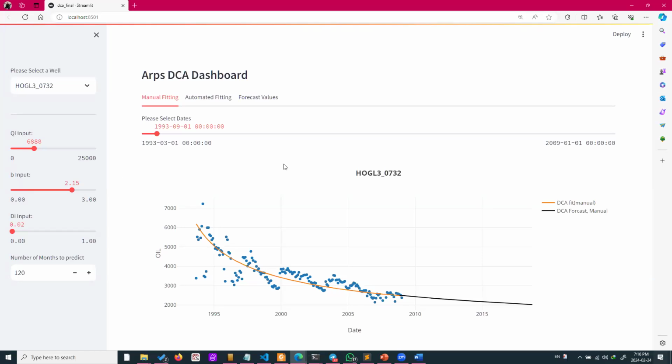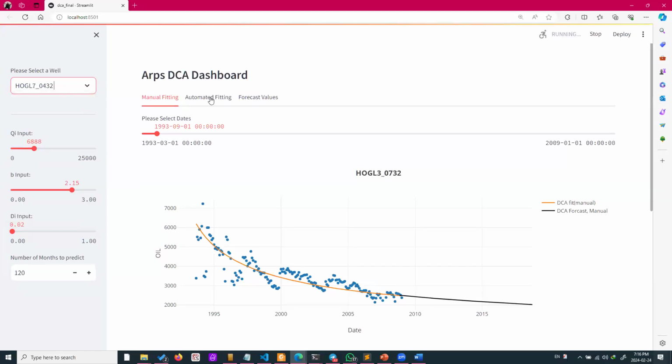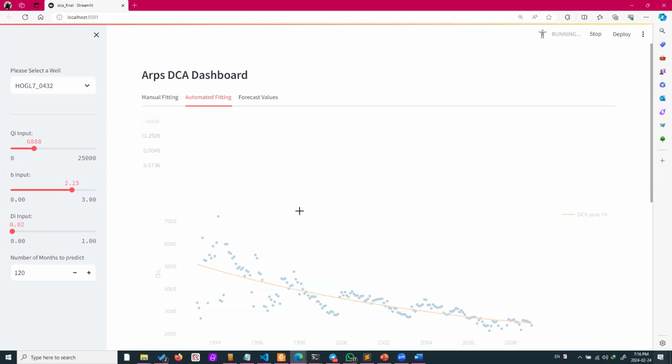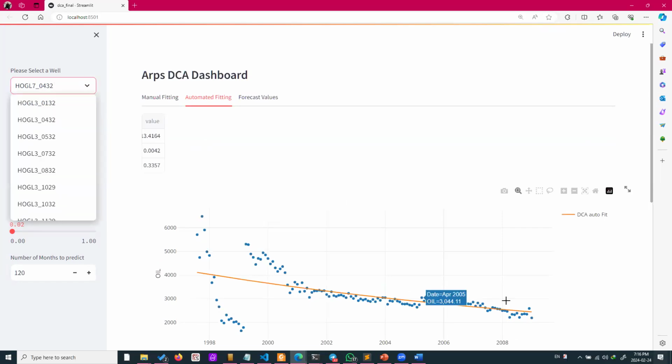So let me show you how this works. Basically, you have a list of wells, and this list of wells is actually being generated using Python. You don't need to know anything about HTML or CSS or other web terminologies. You select the well and go to automated fitting. You can see Python has automatically calculated a fitting line for you, which is basically the best fit line.